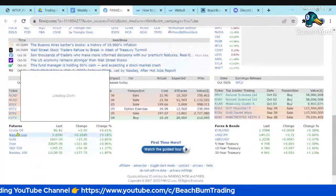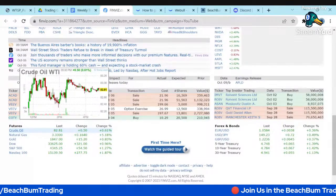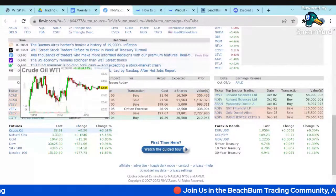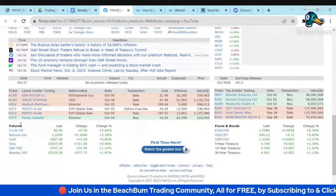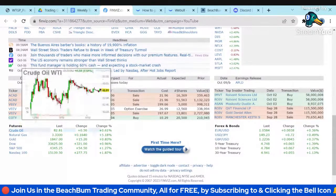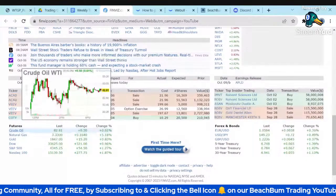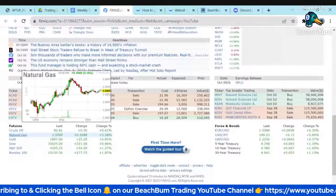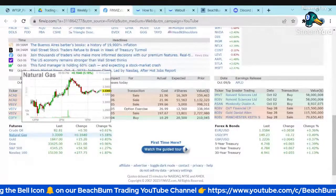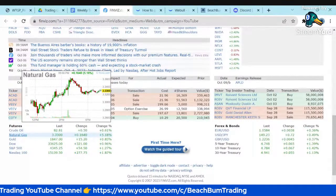So we saw oil significantly break down. It broke down through the 85 support level, down below 85, down to as low as the low 82s. It may have even touched near 80. So right now we've got oil support at 80, resistance at 85. That was a pretty severe drop in oil. Natural gas pushed up above 3, had a run up to the 3.30 levels.